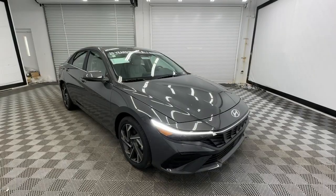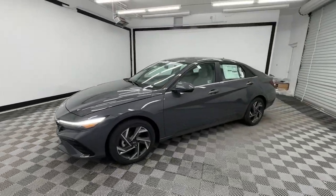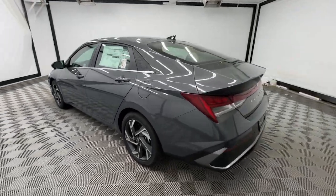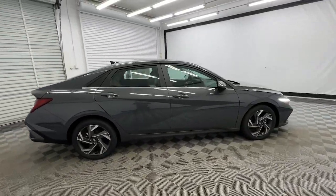Get into the 2024 Hyundai Elantra Hybrid. Here's a good-looking Elantra Hybrid that offers feel-good fuel efficiency, standard driver assist safety features, user-friendly touchscreen infotainment, and a spacious, comfortable interior that transports you to your destination in crisp, modern style.